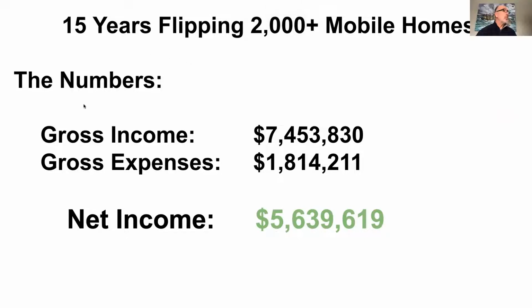mobile homes. The numbers are as follows. Our gross income for that period of time, 15 years, was almost $7.5 million. Our gross expenses during that 15-year period were close to $2 million. And our net income came in at around $5.6 million. Now, the gross expenses are combinations of all kinds of different things to run a business: website hosting, website development, liability insurance, travel, all kinds of different things like that.